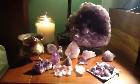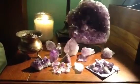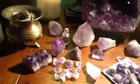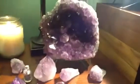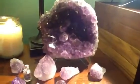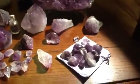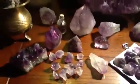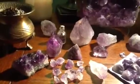Now, most of us who first begin working with crystals are immediately drawn to amethyst, and that's because it's gorgeous, it's readily available, and it's relatively inexpensive. So we associate amethyst with the third eye chakra, and of course that's all about spirituality and intuition. And all of that is very true. However, amethyst is very, very useful for prosperity workings as well.